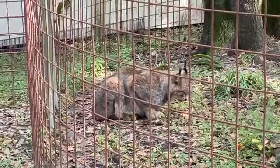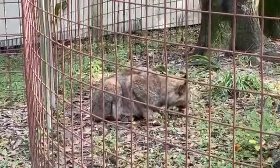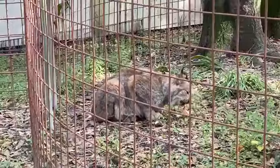Lions and tigers, their animals go straight pretty fast, so they're built to go straight. The turns aren't as easy for them. They're not built for that. These guys are built to be bouncy.